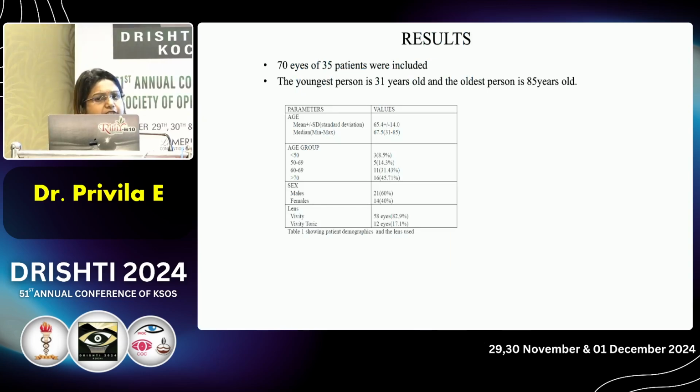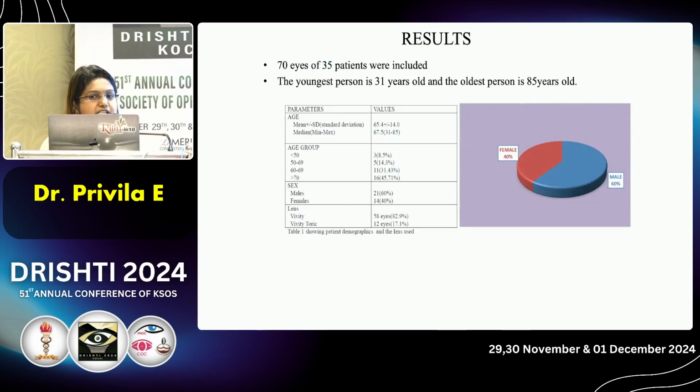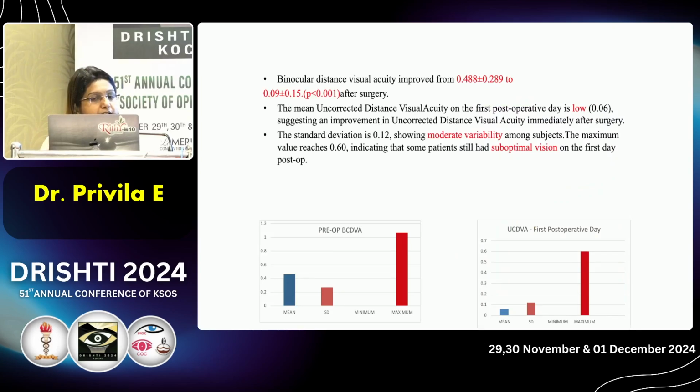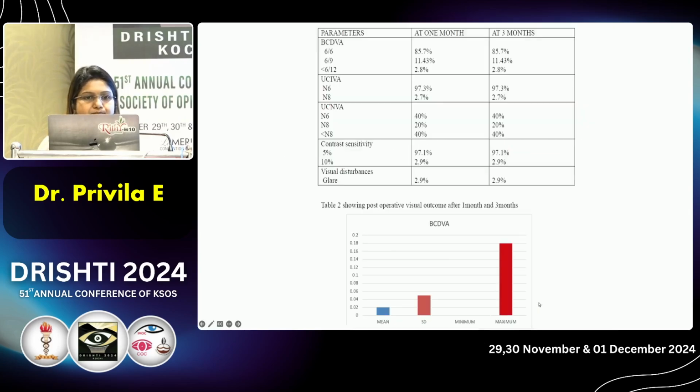70 eyes of 35 patients were included, and 60% of the patients were male. Vivity IOL was implanted in 58 eyes, and Vivity toric was implanted in 12 eyes. Here from the graph you can see that the binocular distance visual acuity mean has improved from 0.488 to 0.19. But looking at the standard deviation, you can see there is moderate variability, which indicates that some patients still had suboptimal vision on the first day post-op.